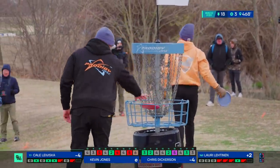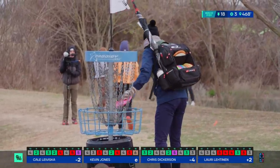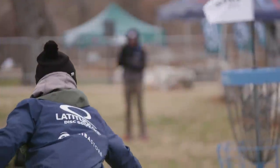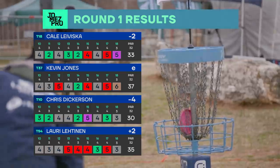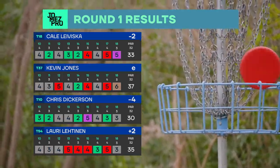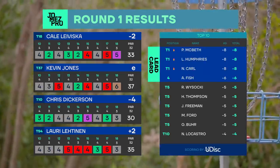Let me guess. Garrett Gurthie toed it. Of course he did. Actually, 12 players in total toed 18. No way. With the tailwind, it's not that surprising, really. But you're also going to see the sixes and the sevens. What was the worst score? There was an eight.